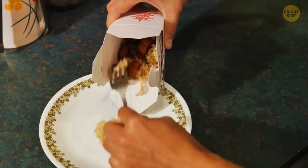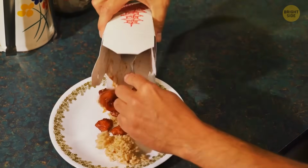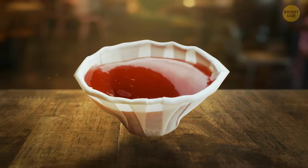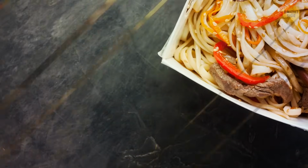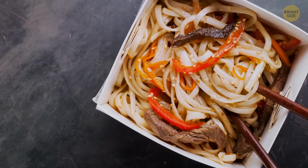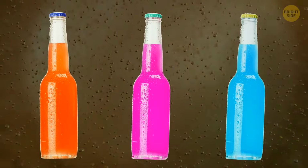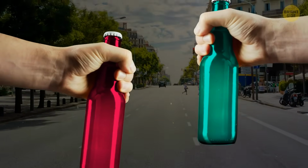If you put your Chinese takeout on a plate when it arrives, you're doing more work than you should. Much like the paper condiment pots in fast food restaurants, your cardboard Chinese takeout box can be unfolded to create the perfect size plate for your food. The long neck on your soda bottle is designed like that to encourage you to hold it there. That way, the heat from your hand will only warm that top bit of the bottle instead of heating up your whole drink.